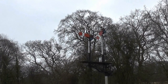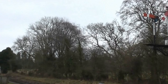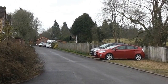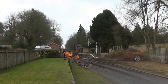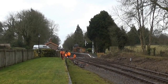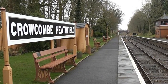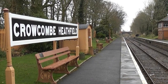Yeah, there aren't any trains due for about half an hour, but I think I could see in the distance just now some orange jackets, as if some people are working on, at least it could be just a track, but it could be to do with the signalling. Yeah, there's quite a gang of people working behind me now. I don't like to point the camera directly at them, but they're actively engaged in some sort of work there down by the side of the track.